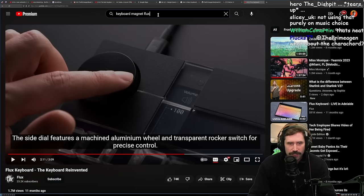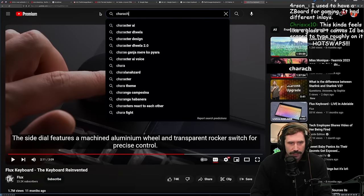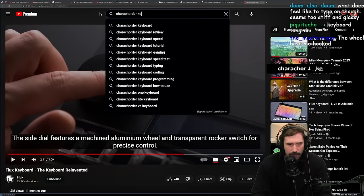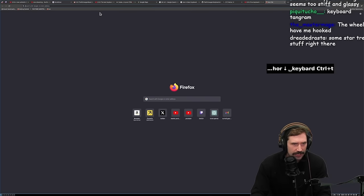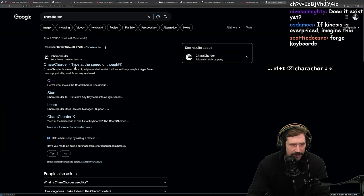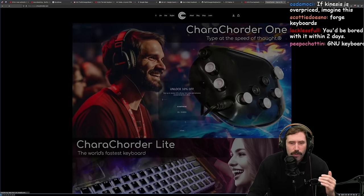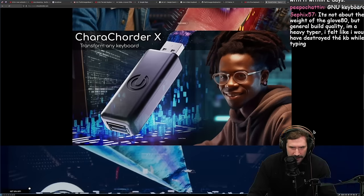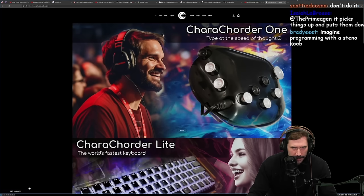The Charachorder. Yeah, so the Charachorder has a new keyboard. I actually have an open invite to use the Charachorder keyboard. The problem is that for me to be able to do that, there's so much I'd have to do to use it effectively. You know what I mean? I swear there was a really cool keyboard that they had.